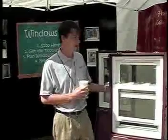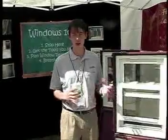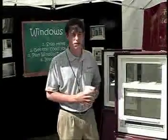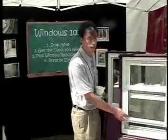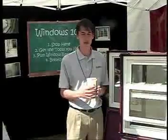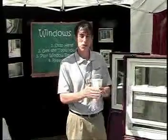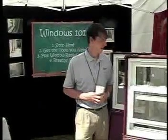They found recently that argon gas begins to dissipate, leak out or weaken after a couple of years. So with krypton, the way we've combated that is we've come up with a warm edge spacer system. Basically what that does is it fuses the window panes together, and the gas stays in there. It's kind of a tacky substance, a warmer black surface. So that's how we've combated that frustration that people have had.